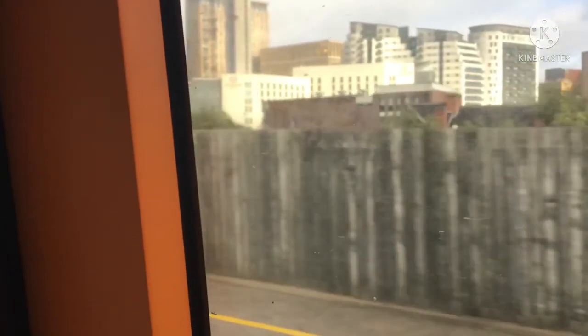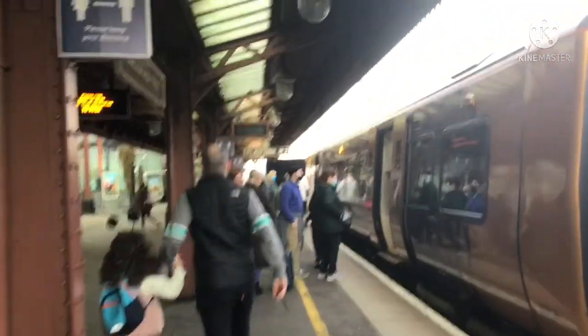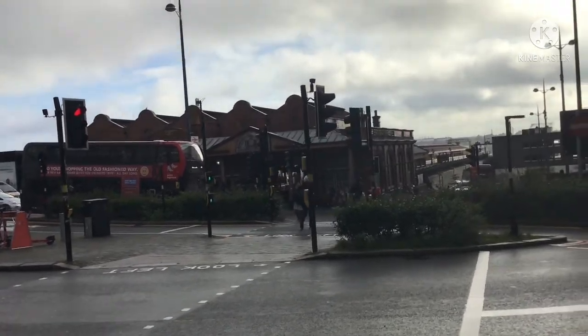Approaching Birmingham Moor Street. Right, just driving into Birmingham Moor Street now. I'm going to change here and walk to New Street. Right then, so we just got off at Birmingham Moor Street.